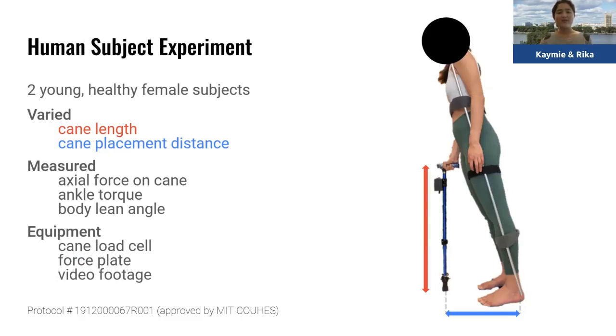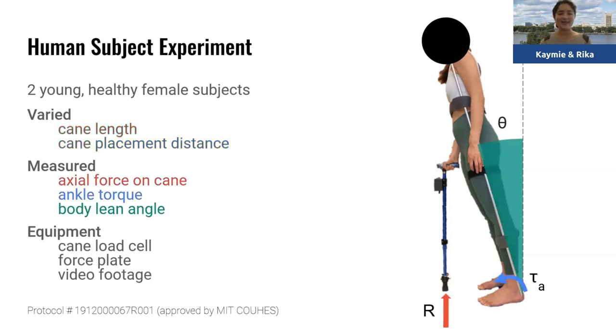We had 2 young female subjects participate in our preliminary study. We varied the cane length and the cane placement distance from the ankle, and we measured axial force on the cane, ankle torque, and body lean angle.